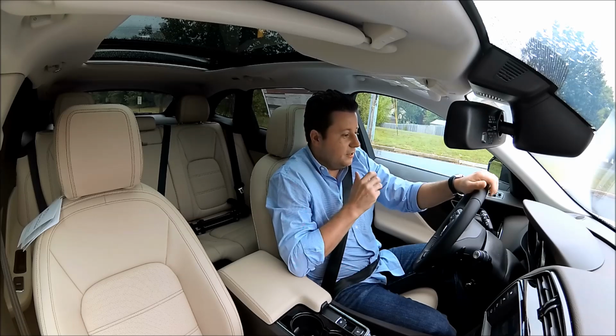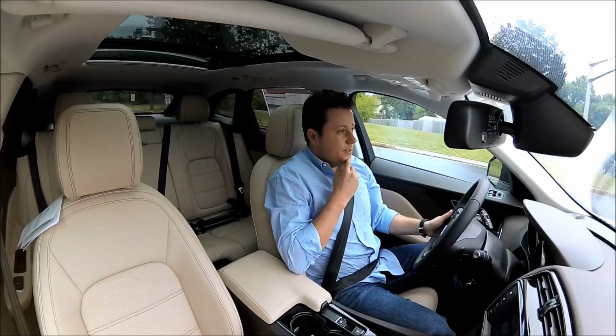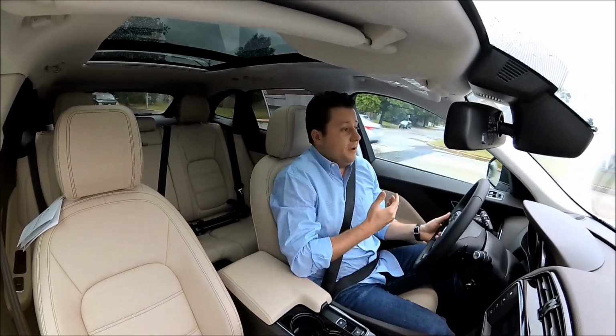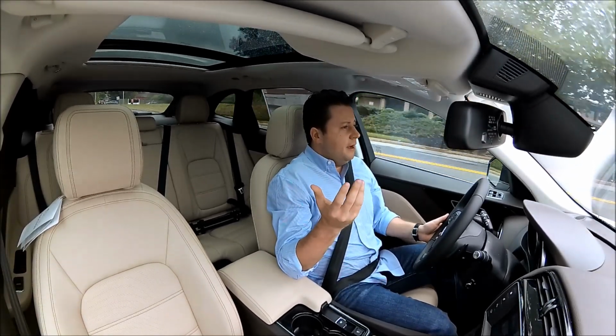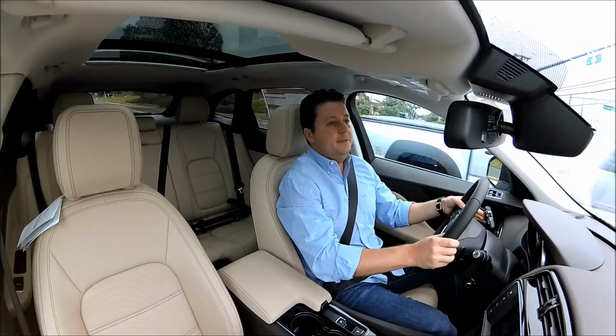Love the car. I love everything about it. I just want to go a little faster right now and really feel what it's all about. This isn't their fastest flagship car. They have one on the F-Type that actually goes well over 300. I think it's 330 horsepower. This one is 180 horsepower. Obviously, it's not going to be your thrill ride.